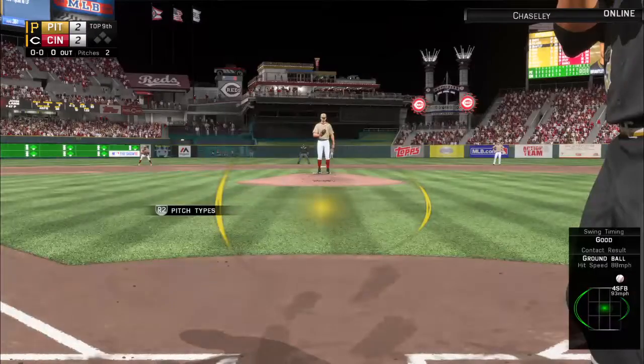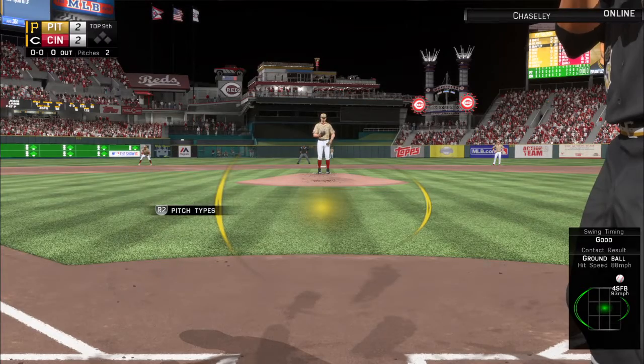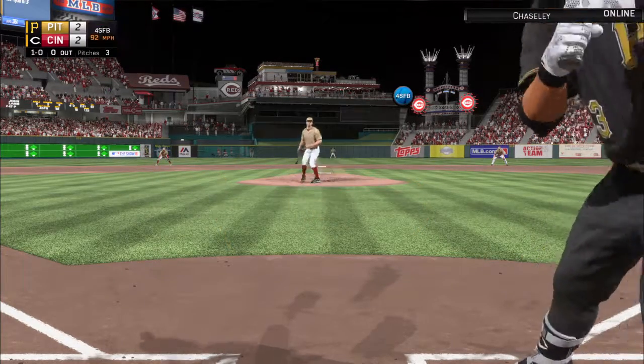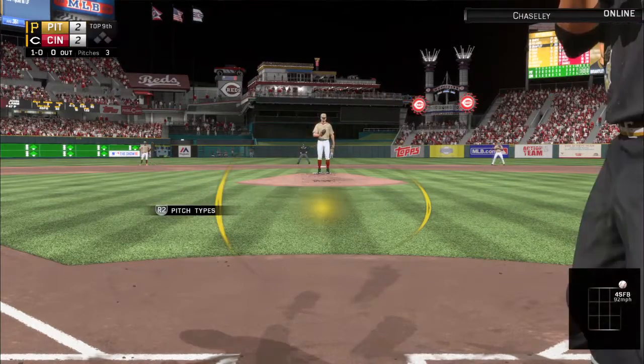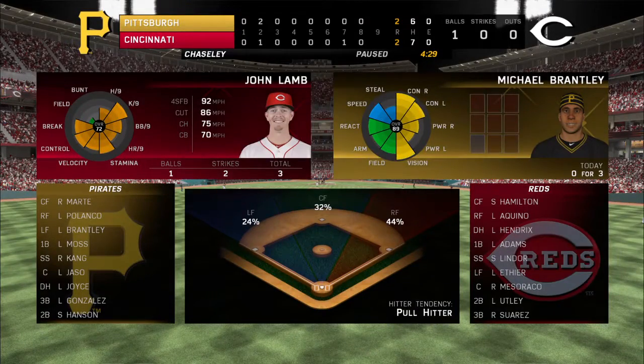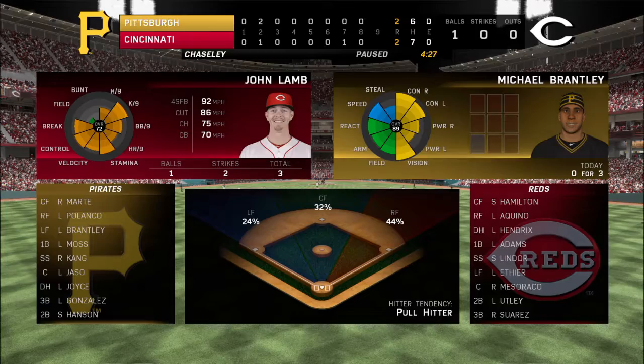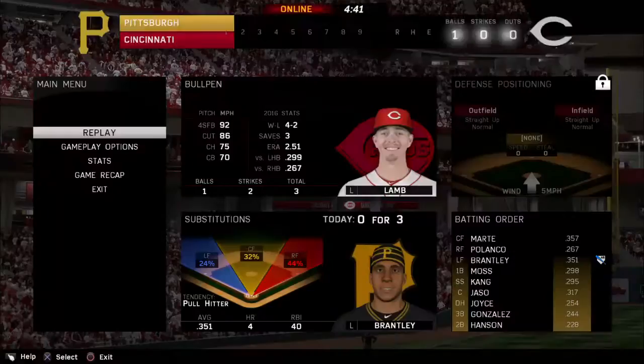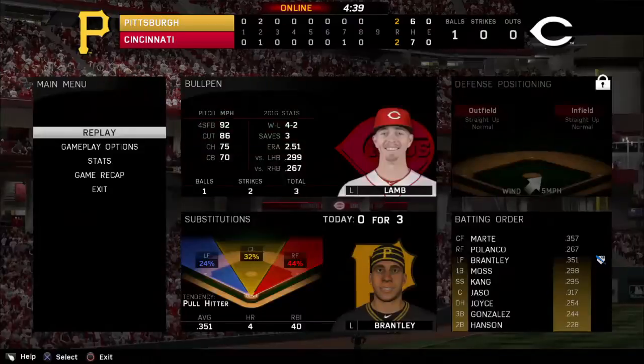Michael Brantley will stand in now, and he's been kept quiet out of the number 3 hole, hitless in his 3 at-bats so far. Here we go with inning number 9 as the first pitch misses for ball 1. Now action in the bullpen as their closer starts to get loose out there.